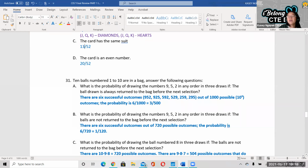Out of 1,000 possible outcomes. Why is it 1,000? It's because there are 10 balls, and we're drawing three from the 10 balls in the bag. So you take the 10, raise it to the third power, which gives you the sample space of 1,000. And you have those variations in the 1,000 sample space. So your probability would be 6/1,000, or reduced down to 3/500.